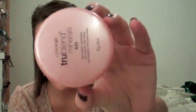My next bone to pick with the TruBlend line is their TruBlend Minerals Blush. I have this one in color 425. It's a very, very light pink color. First of all, it's a loose powder, which I don't personally like, but the color payoff is just really crappy. I mean, first of all, look when I picked that up. It's like bright pink. Who would wear that color?